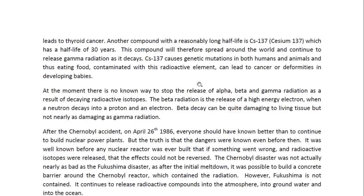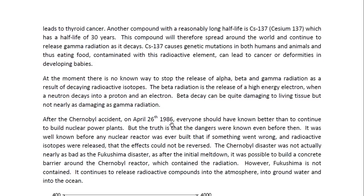Cesium-137 causes genetic mutations in both humans and animals. So eating food contaminated with this radioactive element can lead to cancer and/or deformities in developing babies. And at the moment, there is no known way to stop the release of alpha, beta, and gamma radiation as a result of decaying radioactive isotopes.